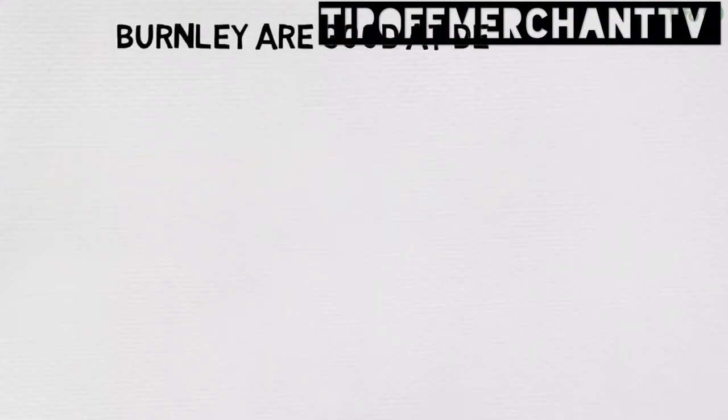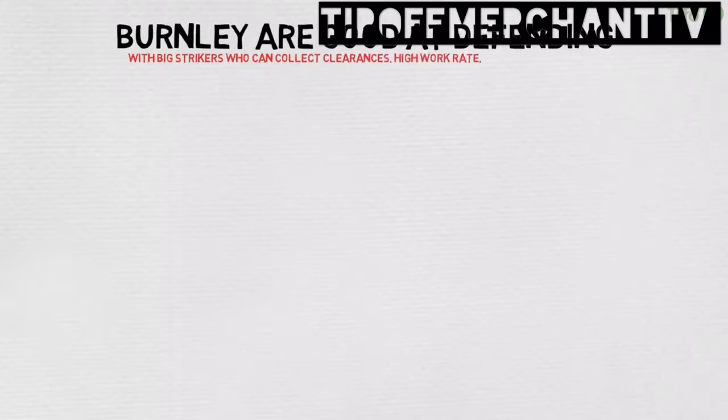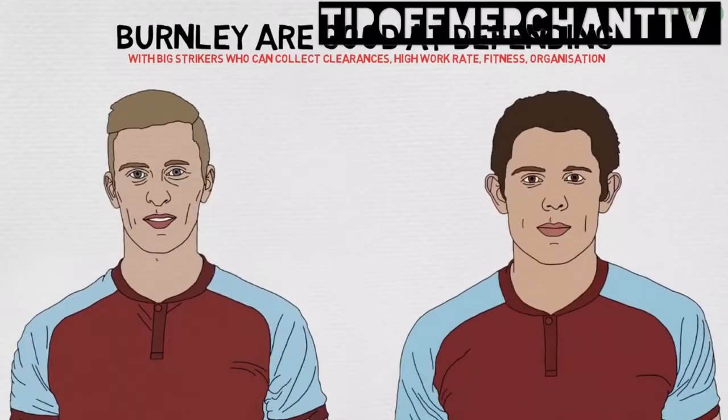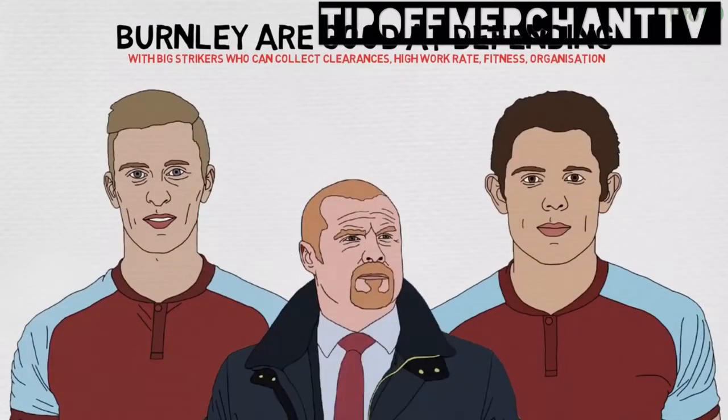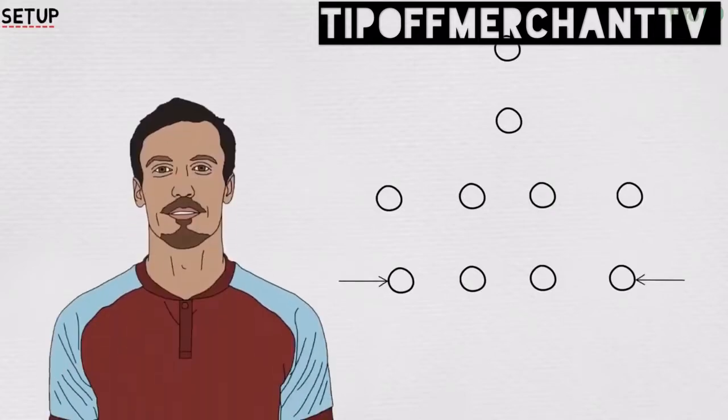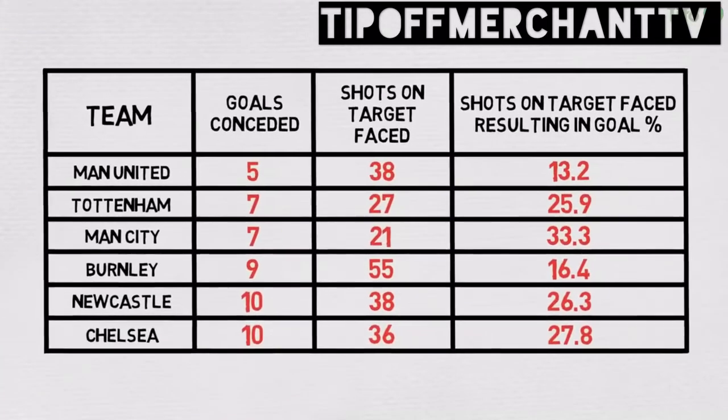Burnley are good at defending. It's a collective effort, of course, benefiting from big aggressive strikers who can collect clearances and high work rate, fitness and organisation. But the Claret centre-backs, Ben Mee and James Tarkowski, are both playing superbly well within Sean Dyche's system. Burnley line up in a 4-4-1-1 and defend deep and narrowly, with the fullbacks tucking in and Jack Cork patrolling the space in front of the centre-backs.